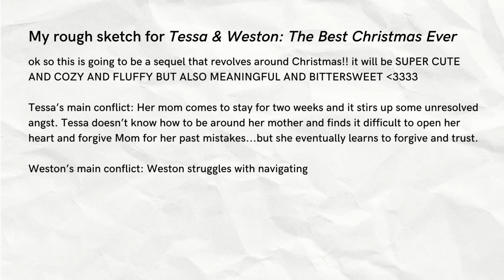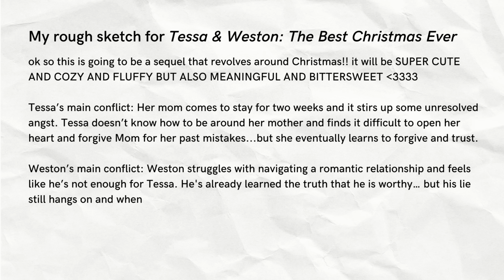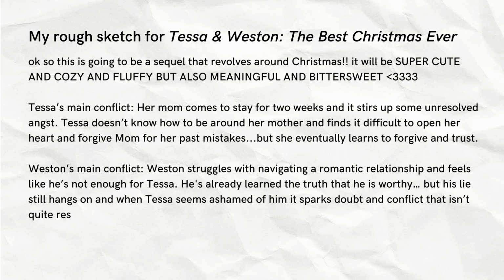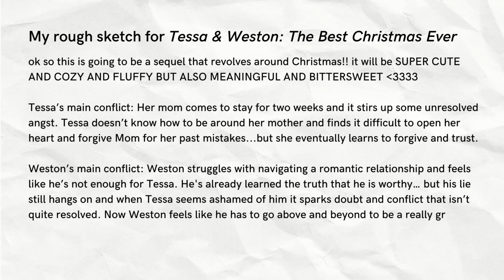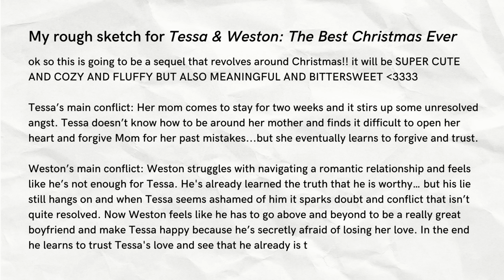Weston's main conflict: Weston struggles with navigating a romantic relationship and feels like he's not enough for Tessa. He's already learned the truth that he is worthy, but his lie still hangs on, and when Tessa seems ashamed of him, it sparks doubt and conflict that isn't quite resolved. Now Weston feels like he has to go above and beyond to be a really great boyfriend and make Tessa happy because he's secretly afraid of losing her love. In the end, he learns to trust Tessa's love and see that he's already the person he wants to be.